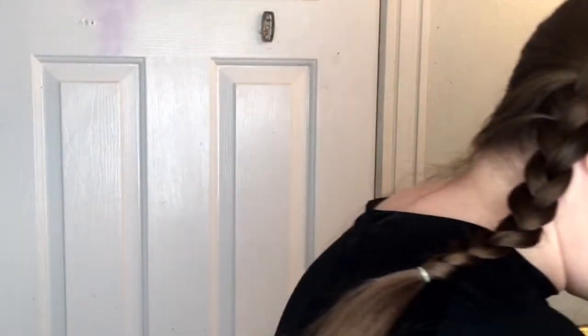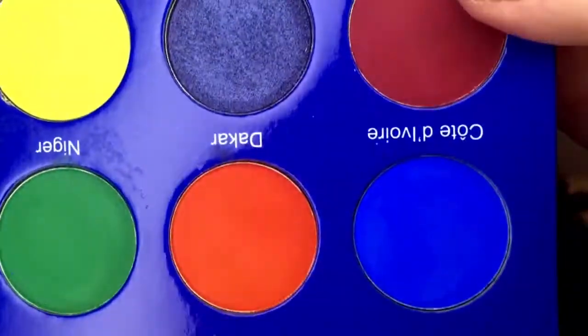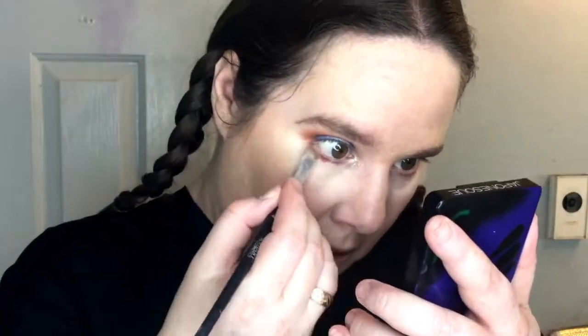I'm gonna go back to the orange and just bring that around my lower lash line a little bit. And I wanna try another color out of here. What color should I use? I'm gonna go into Bin 2, which is a red, and just tight line with that on my lower lash line. That is super pretty and it goes on real easily. It's harder to tell on your lower lash line, but it seems to blend okay.